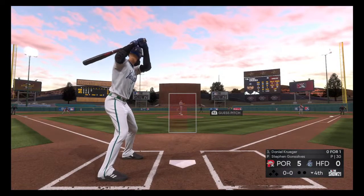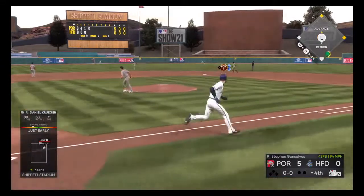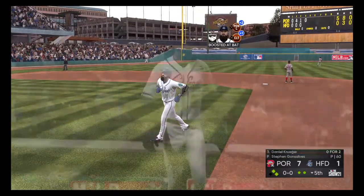Leading off the inning, it'll be Daniel Kruger. And they could use a spark from him here. If you look at their win percentage. Fastball at the letters, and he turns on it, hits it high and deep out to center field. And he will run this one down.